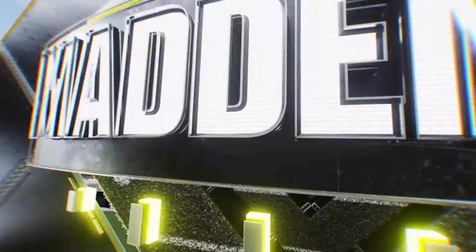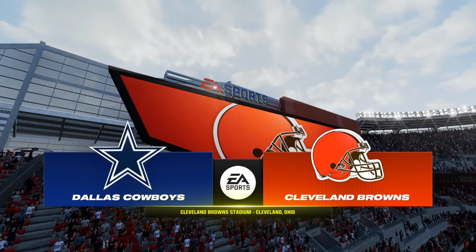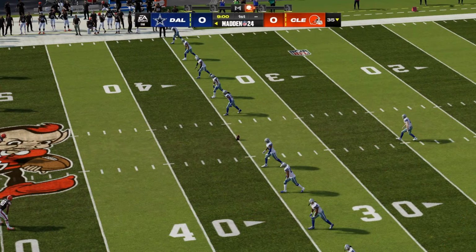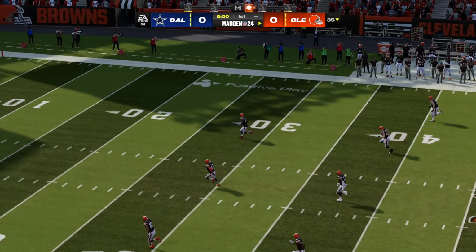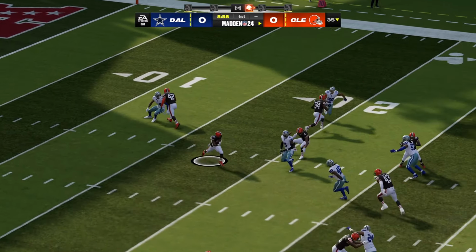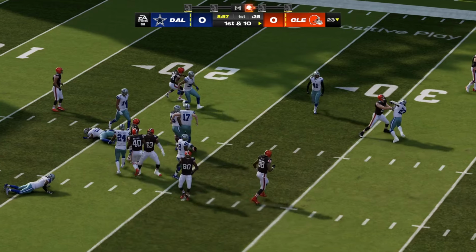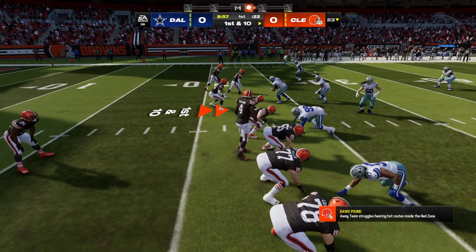From just off the shores of Lake Erie, EA Sports brings you coverage of the NFL from Cleveland Browns Stadium in downtown Cleveland, Ohio. Straight ahead, we've got a pretty good one on tap here, as it'll be the Dallas Cowboys taking on the Cleveland Browns. And ultimately cannot get this out to the 25-yard line as he's dropped at the 23.